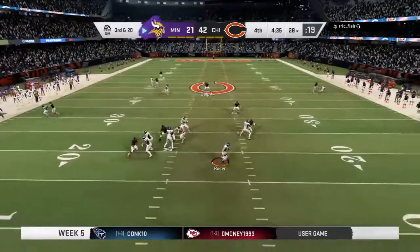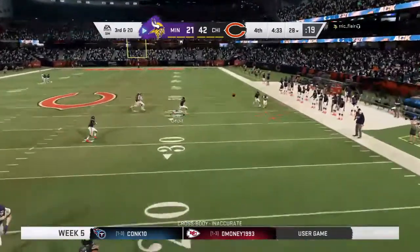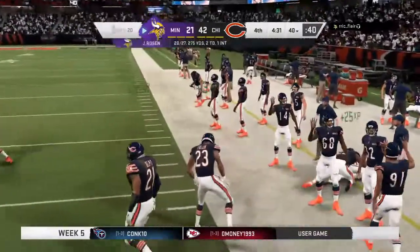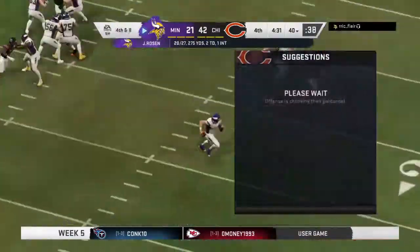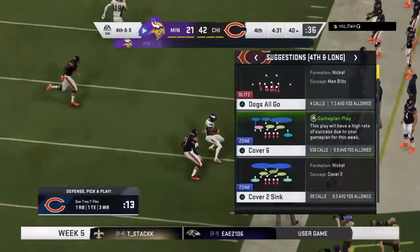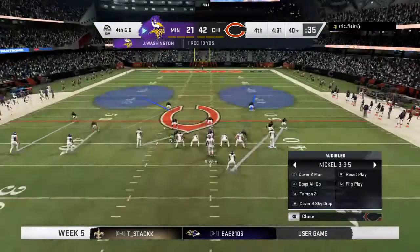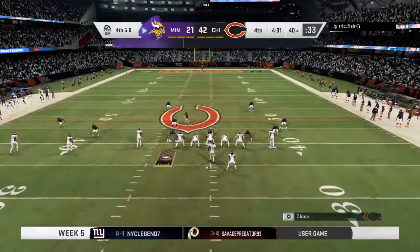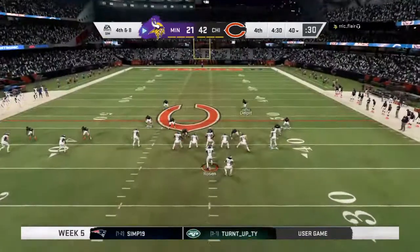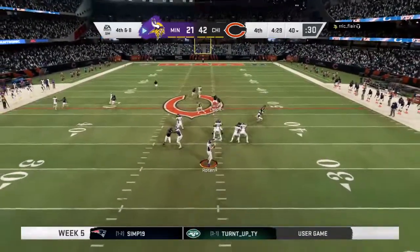And now it's Rosen looking. Flushed out right. Complete to Washington. They get 13, but it's not nearly enough. And it'll be 4th down. Their already slim hopes are going to ride on this one. They're going on 4th down.